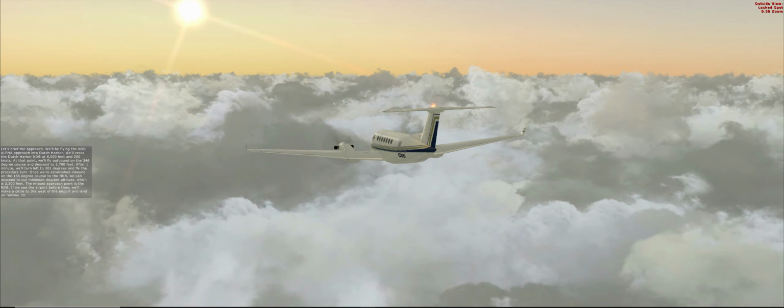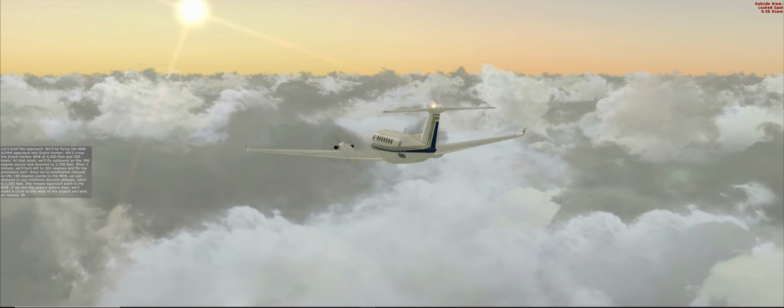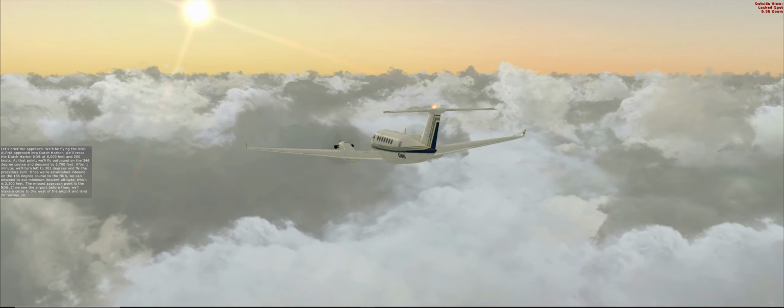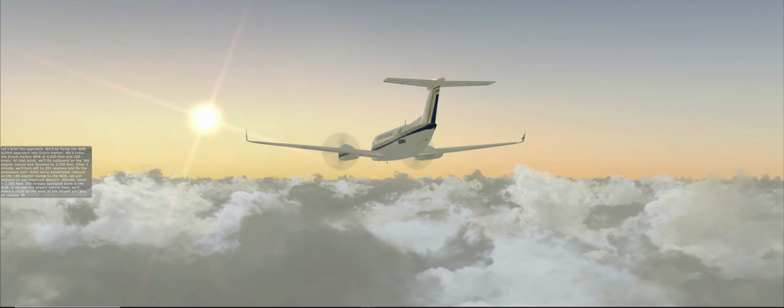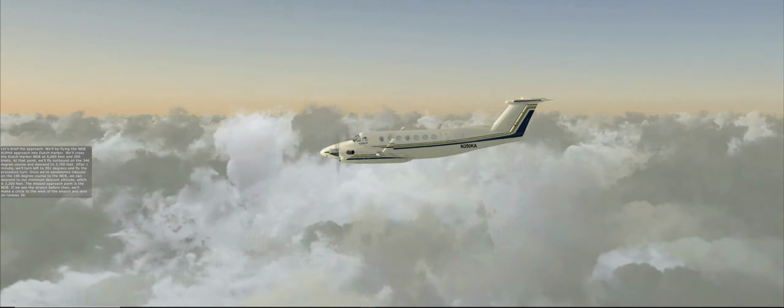Let's brief the approach. We'll be flying the NDB Alpha approach into Dutch Harbor. We'll cross the Dutch Harbor NDB at 6,000 feet and 200 knots. At that point, we'll fly outbound on the 346 degree course and descend to 3,700 feet. After 1 minute, we'll turn left at 301 degrees and fly the procedure turn.